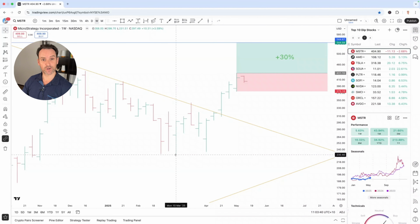MicroStrategy is setting up for a great trading opportunity with about a 30% upside. Since the price found support at around the $230 level, it has moved up and broken a trend line, and it's now looking like there's an entry there next week. So in this video, I'll unpack this trade and look at some of the rules you can apply to take advantage of this great opportunity.